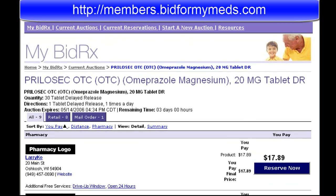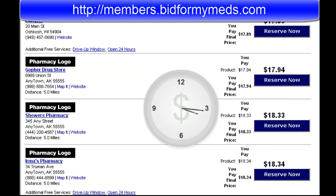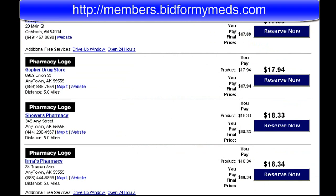Pharmacies immediately begin competing for the privilege to fill your prescription and provide the services you need. You immediately see the starting services and prices from pharmacies within your shopping radius. For the best possible bids, you may wait for the auction to end. However, you may also end the auction at any time and reserve the services and prescription at the current price.